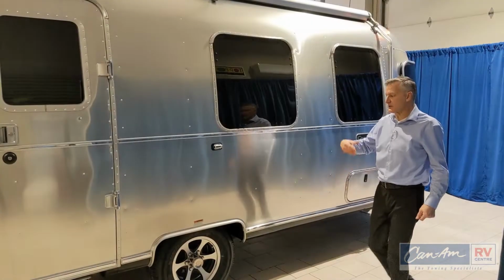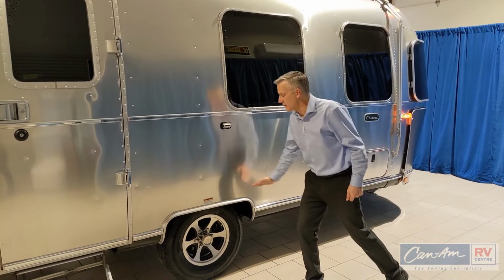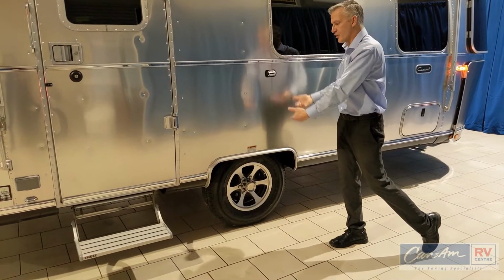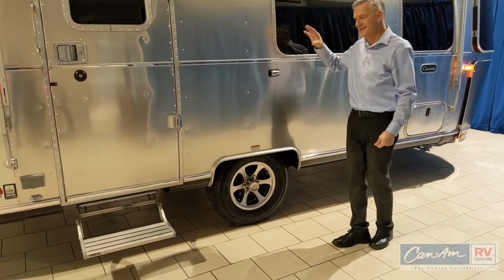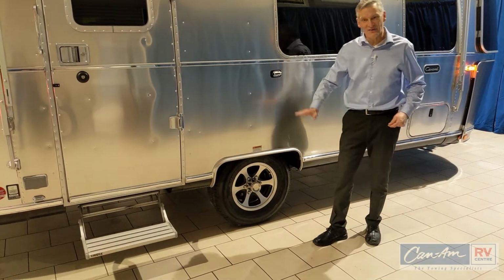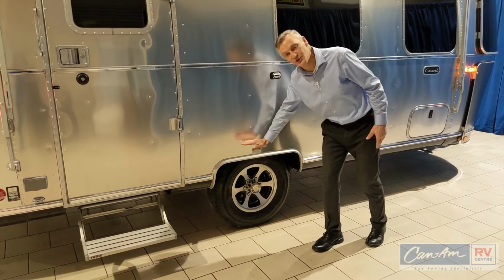In the running gear, some really nice things to know here. First of all, you'll see that the Airstreams all have a nice deep wheel well. That allows the floor to sit a little bit lower, and the center of gravity on this trailer is within 6 inches of the floor. So the center of gravity for an Airstream is within 2 feet from the road.